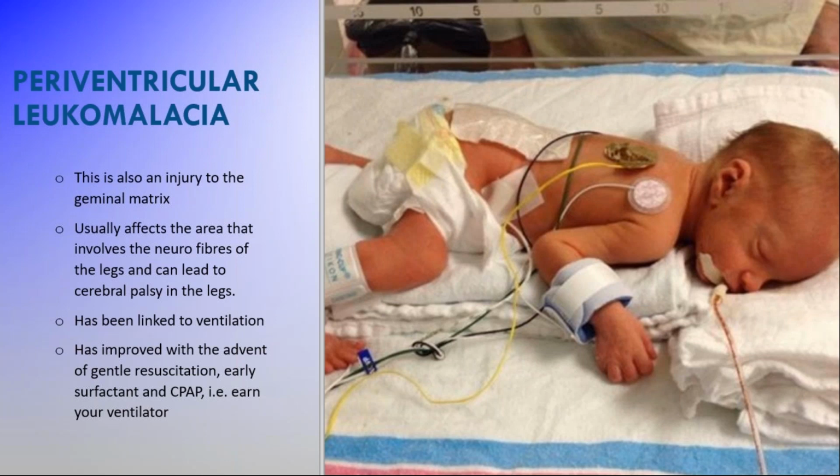Gentle ventilation. It is being gentle with it. So it's not just lung protection, but it has shown to protect the brain as well. And this is where the secret lies.